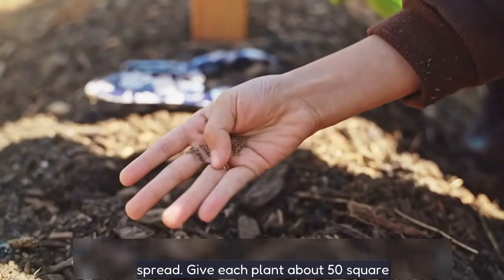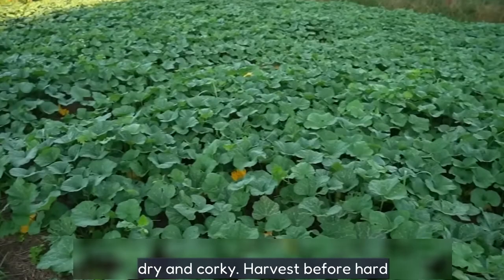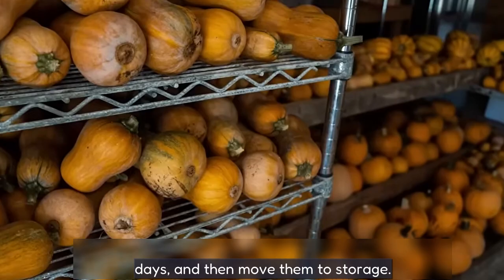Give each plant about 50 square feet if you can, and let the fruits mature fully on the vine until the stems turn dry and corky. Harvest before hard frost, cure in a warm spot for about 10 days, and then move them to storage. Each squash is a self-contained meal waiting on the shelf.